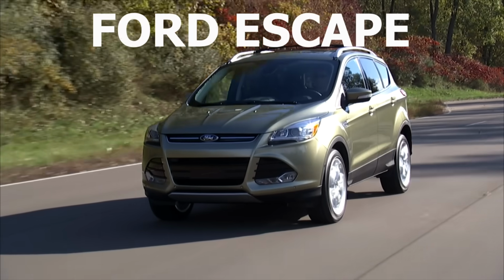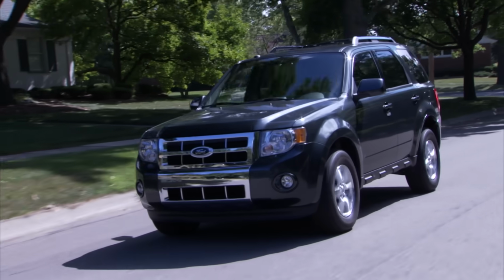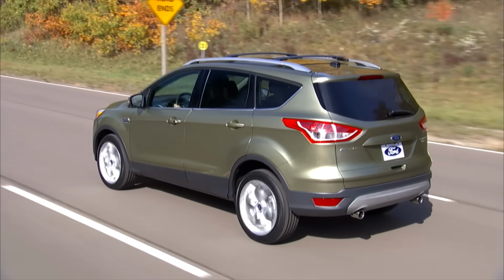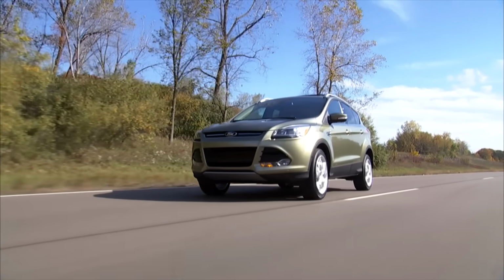Another very popular SUV that fits into this category is the one in the number 5 spot, which is the Ford Escape. Now, the first generation boxy Escapes made up till 2012 were actually decent vehicles, but that all changed for 2013 when Ford switched to their EcoBoost models.